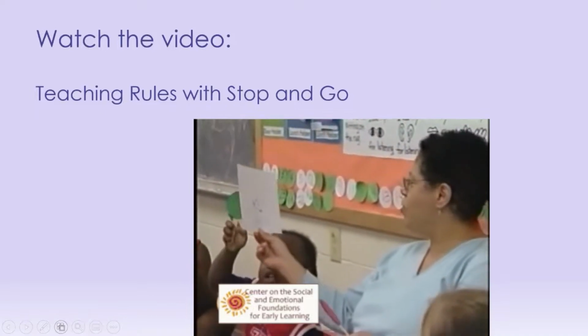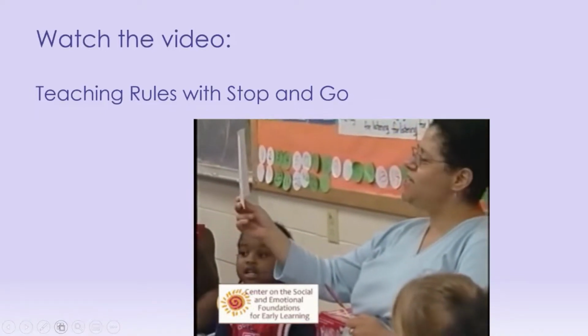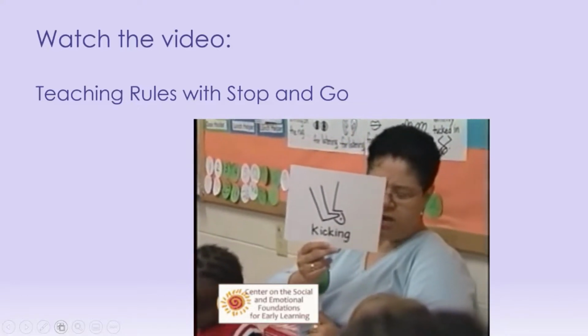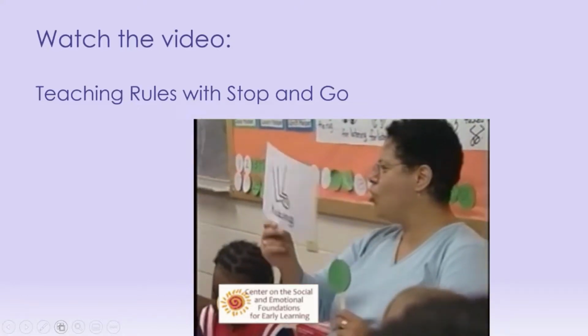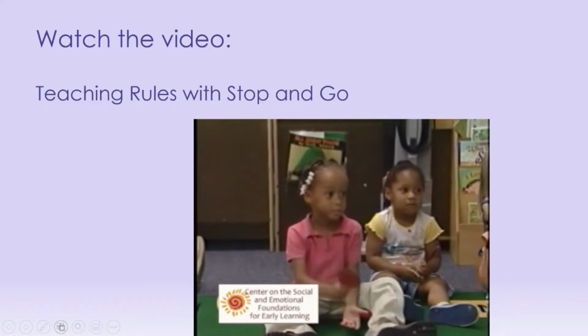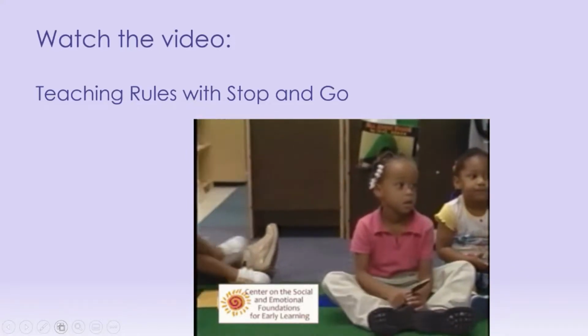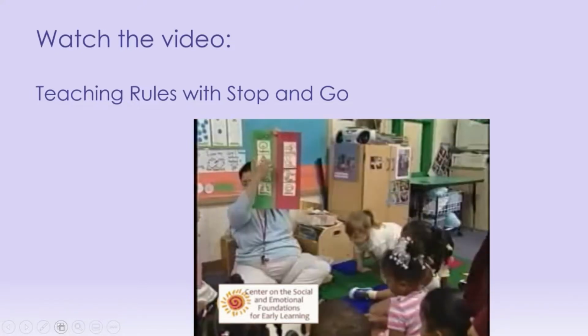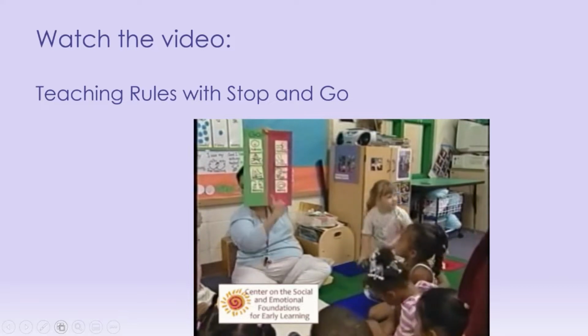They want to get through. So what he does is he kicks his friend's leg out of the way. Is kicking a go or is kicking a stop? It's a stop. Kicking is a stop. We use our feet for walking. What are go things and what are stop things?